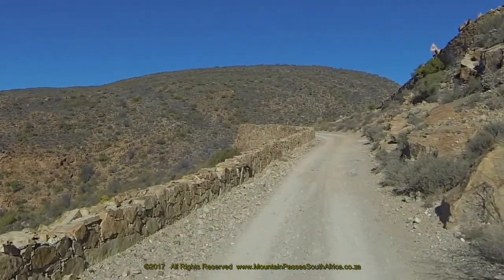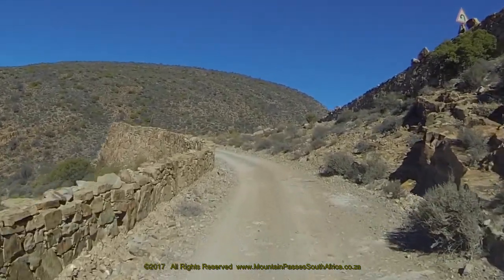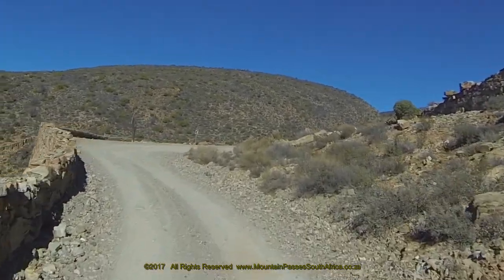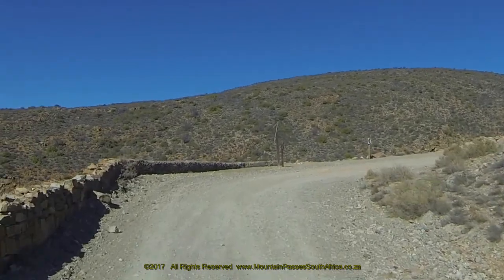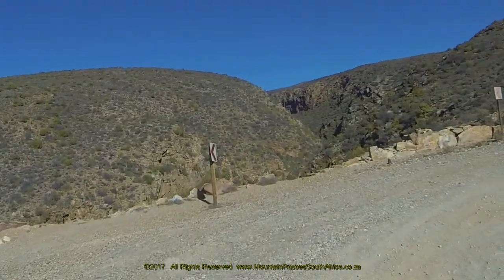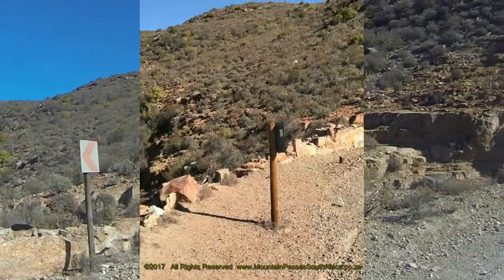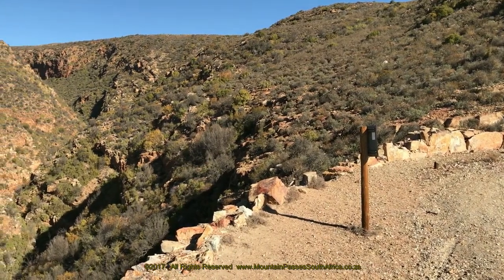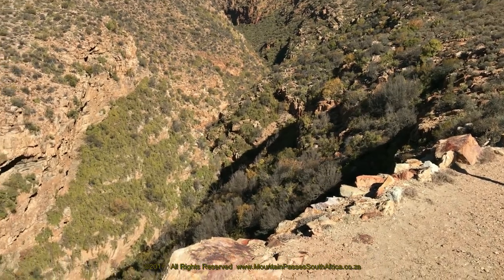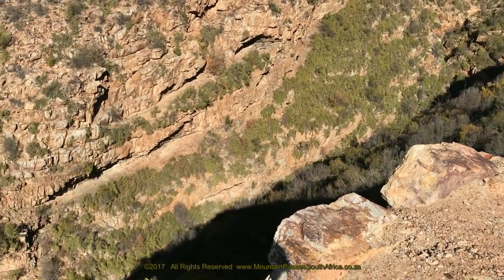The apex of this hairpin is fairly wide and allows stopping space for 1 or 2 vehicles on a reasonably level section. But make sure that you've fully engaged your vehicle's handbrake. This hairpin is attractive with its old stone walls and is in a perfect setting, especially so for vehicles that are descending. It's the most photographed point on the pass, and even from the relatively low elevation of 382 meters, one can see for many kilometers over the irrigated orchards and fields to the south of Calitzdorp and beyond.